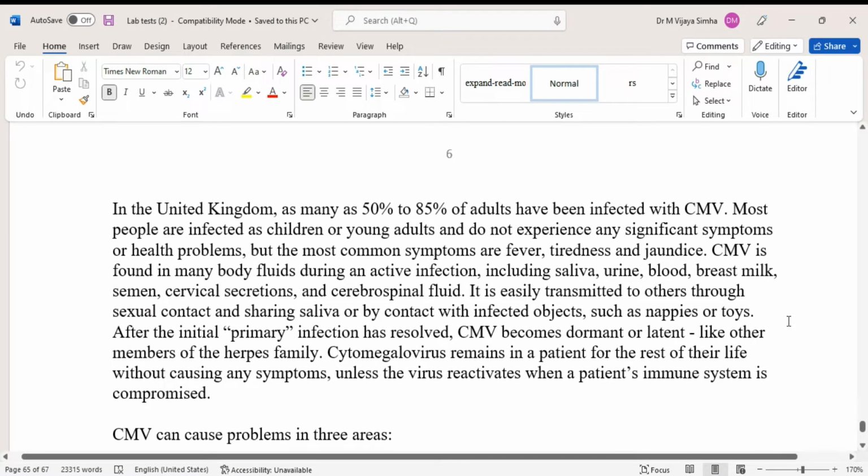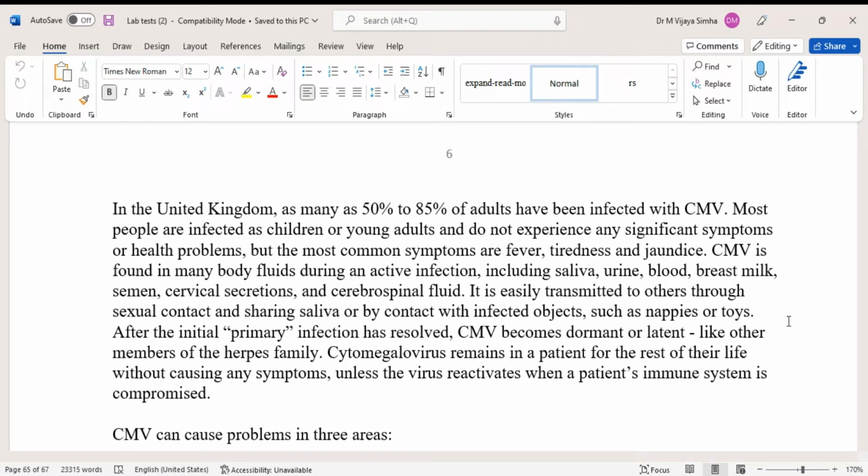In the United Kingdom, as many as 50 to 85% of adults have been infected with CMV. Most people are infected as children or young adults and do not experience any significant symptoms or health problems. But the most common symptoms are fever, tiredness, and jaundice.